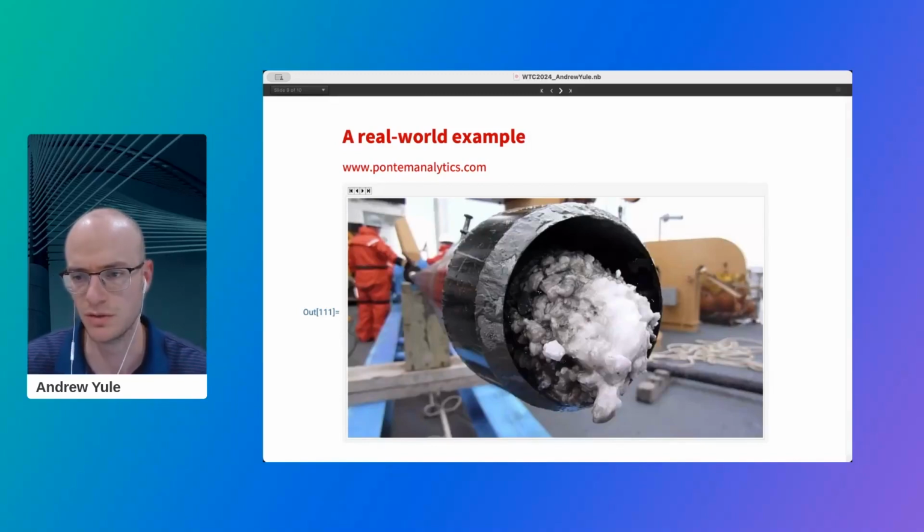This is a picture of something called hydrates, which are ice-like structures that form in your pipeline when you have water and gas present, and how you prevent and mitigate hydrate formation requires a combination of some complex physics-based models, as well as the ability to perform solver-type functionality on the fly as you determine the correct chemical dosing to inhibit these things, and all kinds of things like that.